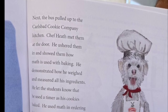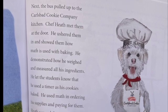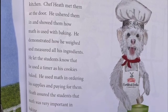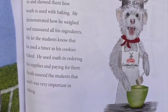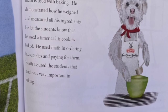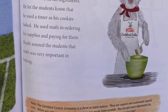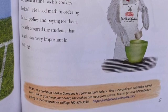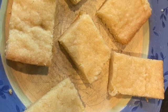So for our first challenge, we're going to look at the book Carlsbad Adventures. And we're going to join Chef Heath as he is ushering in a group of students to teach them about math and baking. He demonstrates how he weighs and measures all the ingredients, and he lets the students know that he uses a timer as his cookies bake. He uses math in ordering all his supplies and paying for them, and he assures his students that math is very important in baking. So, for our first challenge today, we are going to be baking shortbread cookies.